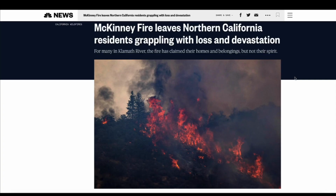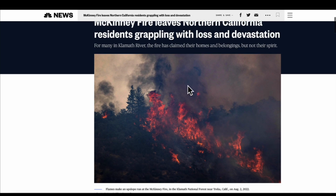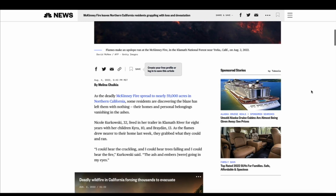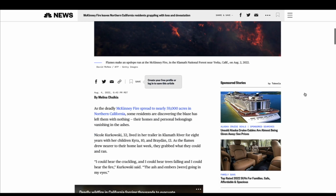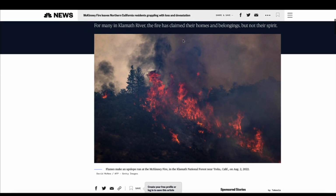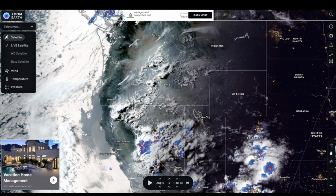And here's an article from NBCnews.com, shows a photo from the McKinney Fire. And unfortunately, there have been homes that have been consumed by the wildfires, 59,000 acres and counting. Once again, this wildfire in Northern California is 10% contained, and we've got several other wildfires going on too up here in the Pacific Northwest. It's a very active season so far, and it looks like we're just getting started.